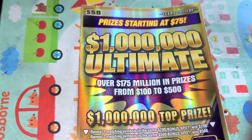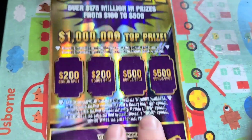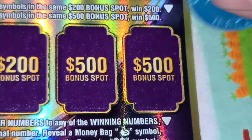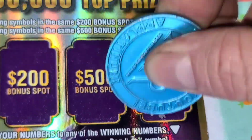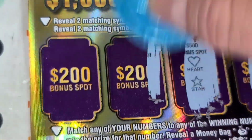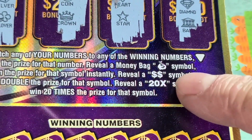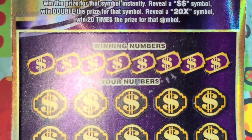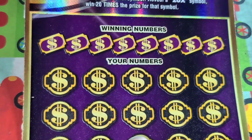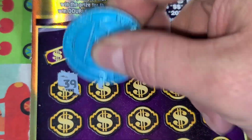Million Dollar Ultimate. Ticket 14. Odds are 1 to 3.62. $75 at least if you win. Two matching symbols to win 500 or 200. Okay. Money bag to win. Double dollar for double. 20X for at least $2,500. Here we go. Let's see if we can get some top row love.